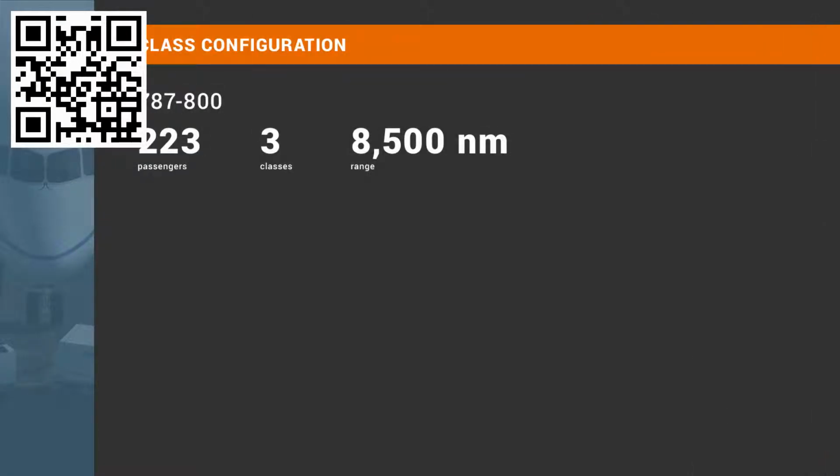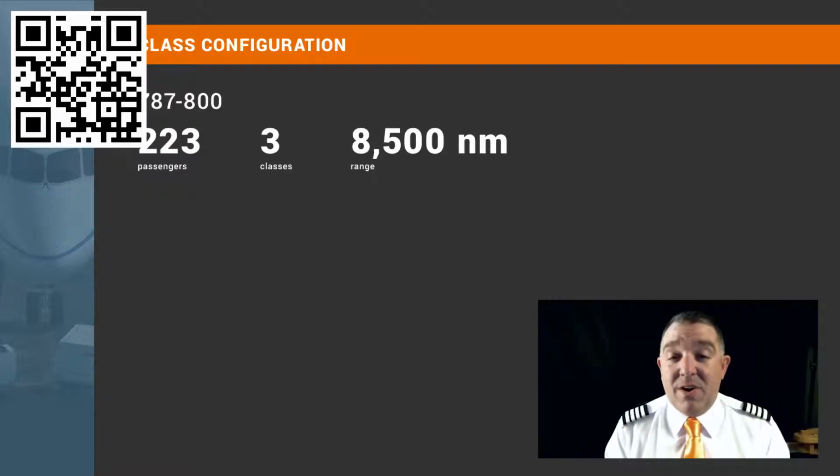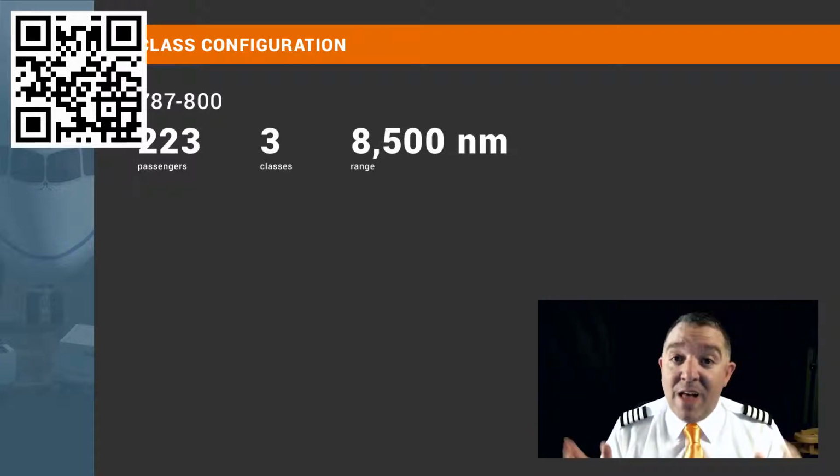Now, 3 classes, it's actually 4 classes. We're going to talk about that. The Dash 800, which we're going to fly, the 300 and the 900, and they just released the 10, and we'll talk about that. Now, the Dash 800 seats about 223 passengers, give or take, in a 3-class configuration. I looked at like 250, but the range is 8,500 nautical miles. So, not a lot of people, but really long. And the 777 is a lot of people, really long.